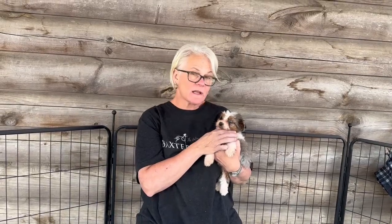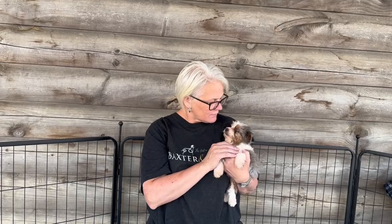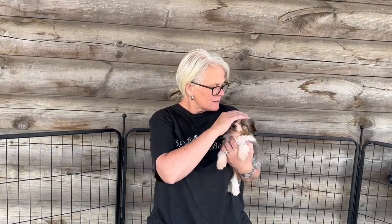Very nice, very loving puppy, loves his people. I think he's gonna do great with a family, whether you've got kids or you're by yourself. I think he's gonna be a really, really great companion.